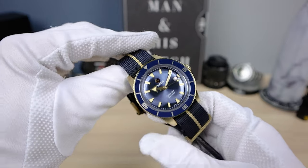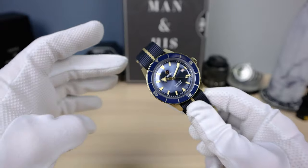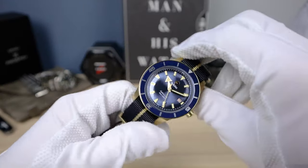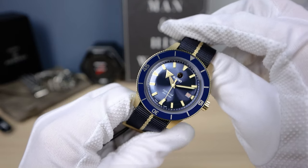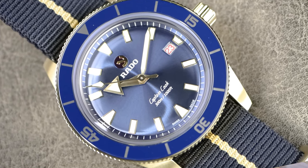It's a beautiful look. It has an amazing case. It's refreshing and vintage at the same time. I think what Rado did here, they updated an icon very well. It is just a beautiful, elegant design. What do you guys think? And in the bronze, I'm a big fan of it.